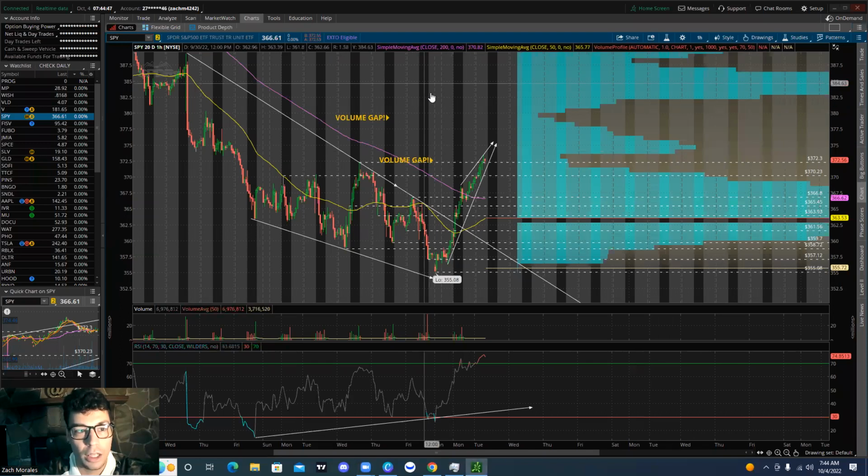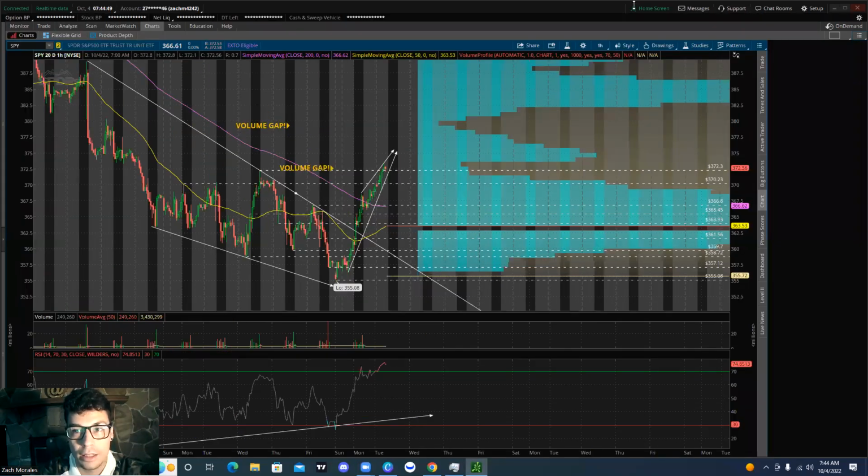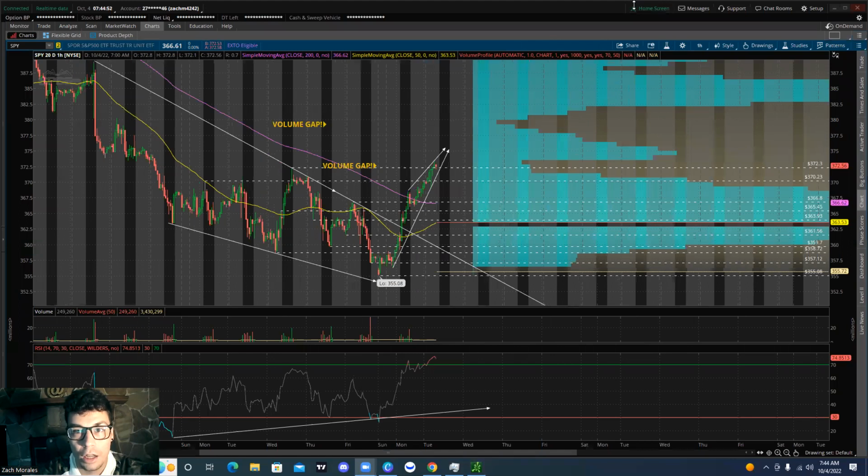We are looking at the SPY right now, the S&P 500 1-hour chart. Now, there's a few things going on here. We've been watching this descending wedge pattern. We had a very strong breakout yesterday, and we're approaching some very big resistance right here at the 372.3 level. We are currently trading above that level, and we have a nice volume gap right about here.